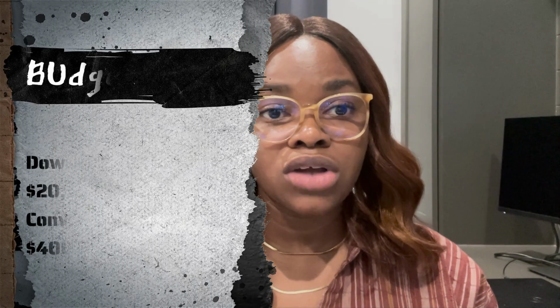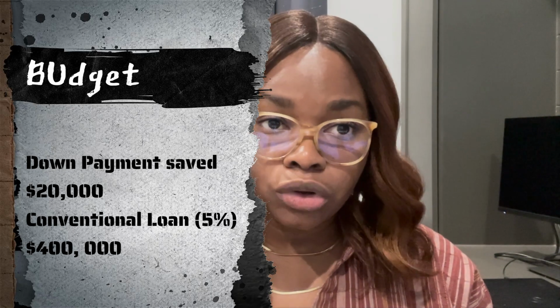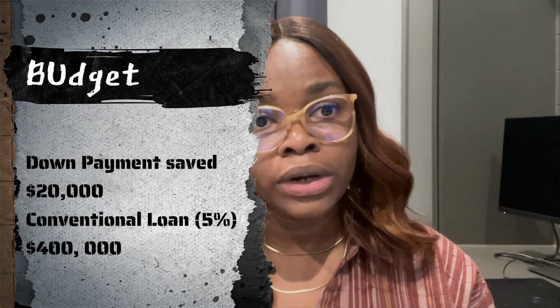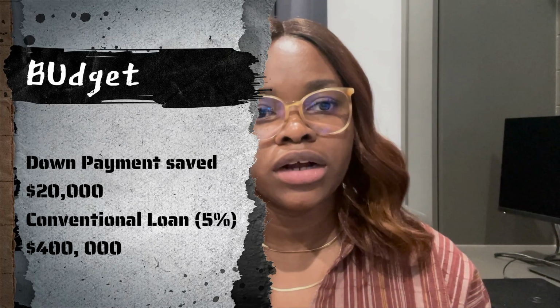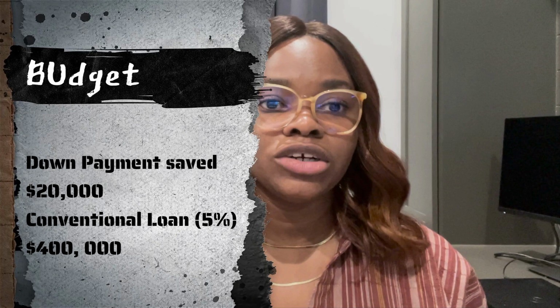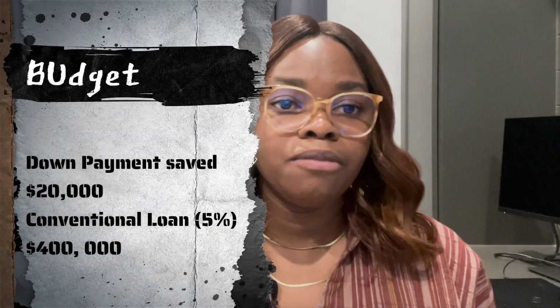Another reason you want to set a budget is also going to be dependent on how much of a down payment you've already saved for this home. Some of us, we've been wanting to build a new home for a long time or buy a new home, and we've been saving for quite a while for our down payment. So for example, if I had $20,000 saved for a down payment, and I knew that I was going to use a conventional loan, which requires me to put 5% down, then the maximum I want to set my budget at when I'm looking at houses is going to be 400,000, because 5% of 400,000 is 20,000. So that way I know that I already have the down payment amount saved up for that house that I want.